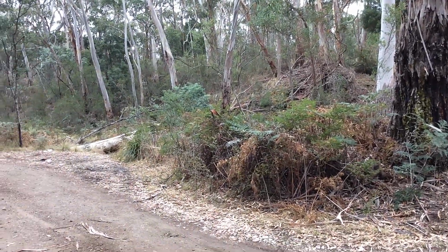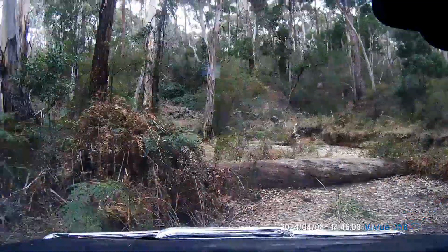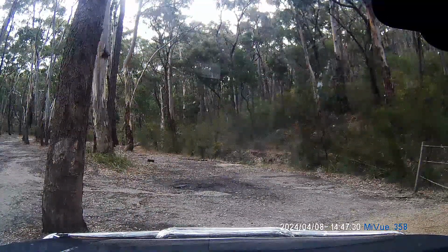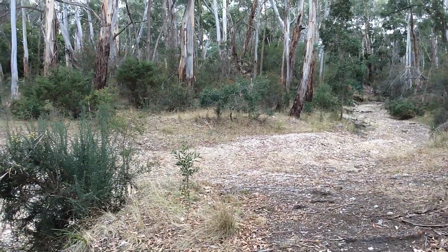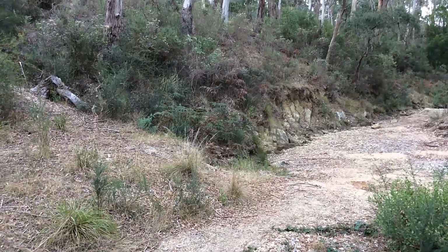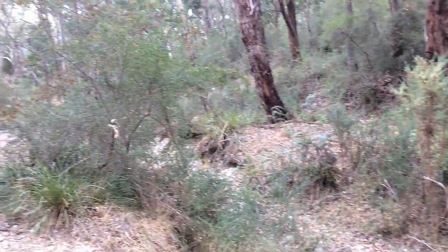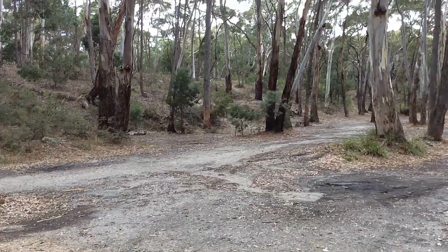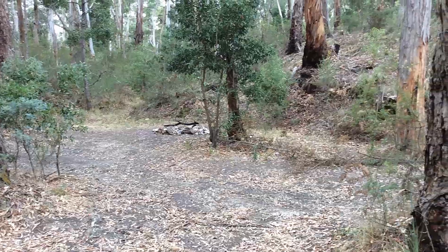Now we'll just travel down the side track here to Slaty Creek Campsite number 2. And as you can see here, Slaty Creek Campsite number 2 is the most basic of all. No tables, no toilets, no fireplaces.